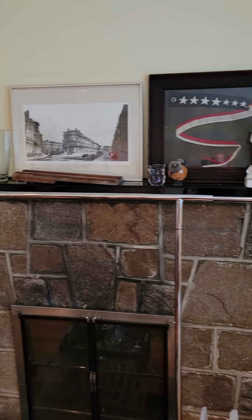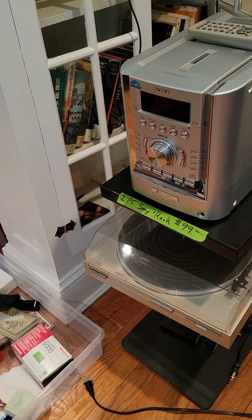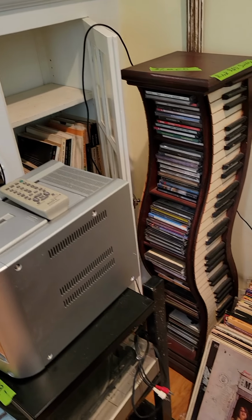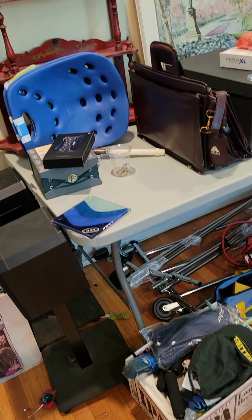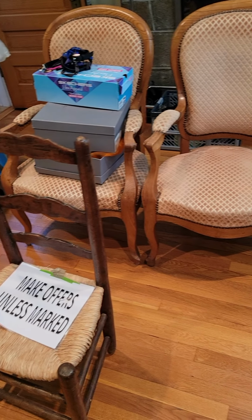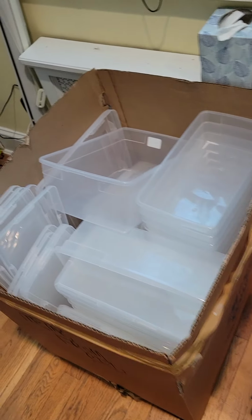Emperor Napoleon. Little mini stereo. Love that CD rack with a piano on the side. Here's some of those containers I was telling you about. A whole basement full of them. Any size you want.